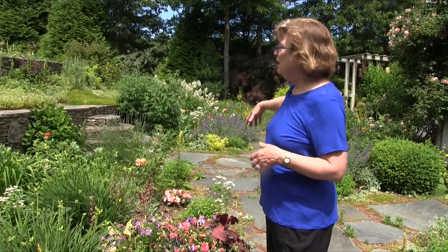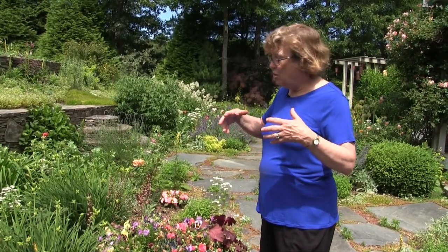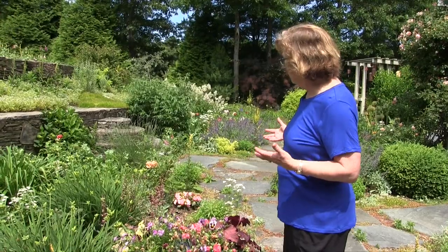When we bought this property, it was kind of a blank slate. There were 3 hydrangeas, a summer phlox, Lily of the Valley, which I ripped out immediately because I hate that plant, and lawn. And this was all lawn. And so this became the entry garden.